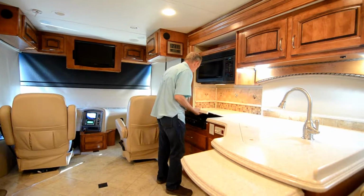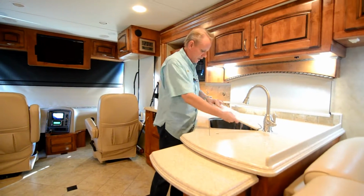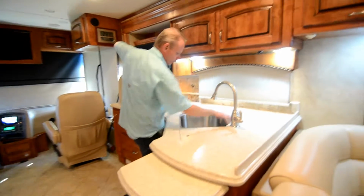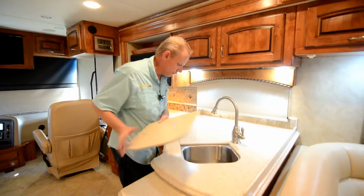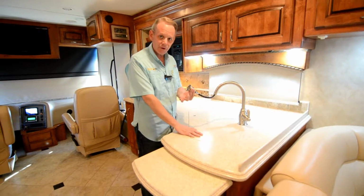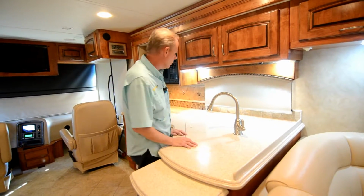So you got your Corian tops for that. Over here we have a nice big double bowl stainless sink, very large sink, and it's got a nice curve to it, very contemporary looking. These covers are in excellent condition. The sink is in really nice condition as well. This is a pot filler design style of faucet here in a brushed nickel finish.